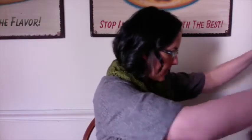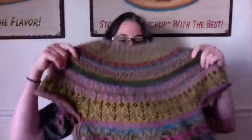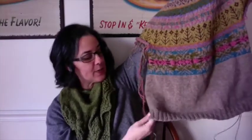The thing that has kept my attention is the Lovage, and we have moved along a significant amount. So here it is. There is the front. Look at that. This is the front. I've decided to do a split hem, so I have half of the ribbing on another needle, and I've actually started that.